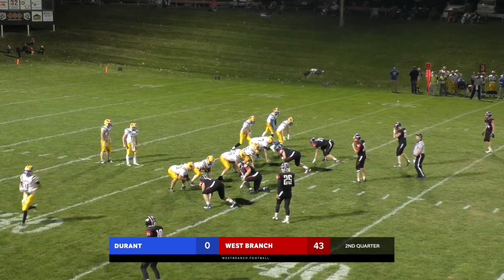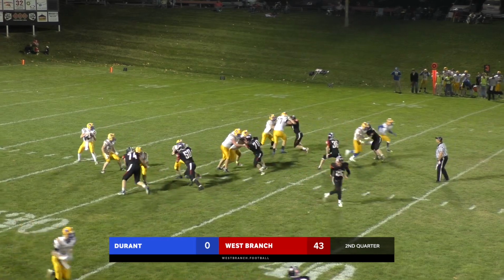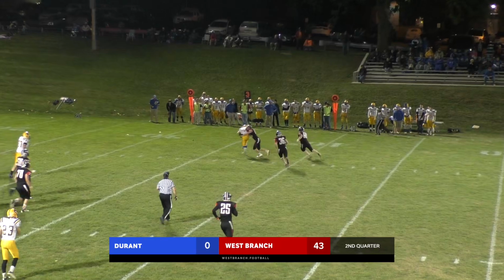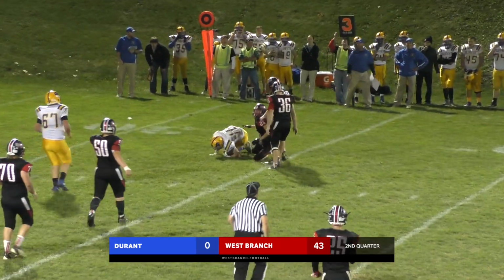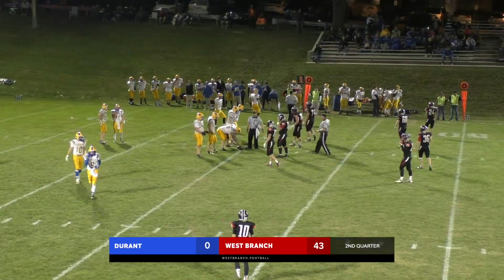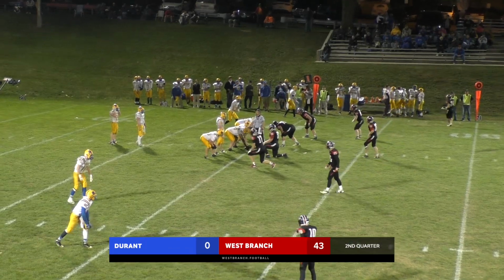Durant's going to bunch people, trips left. One comes out to the near side. Callison straight drop back to pass. He's looking for Compton. Now goes underneath for LaFrenz. A nice tackle by Cheese. They will get the first down and gain a 7, but 17 seconds to go in the half.